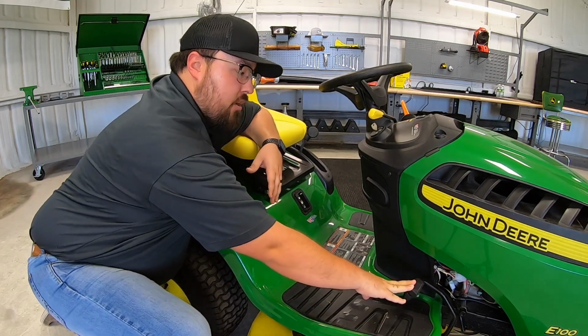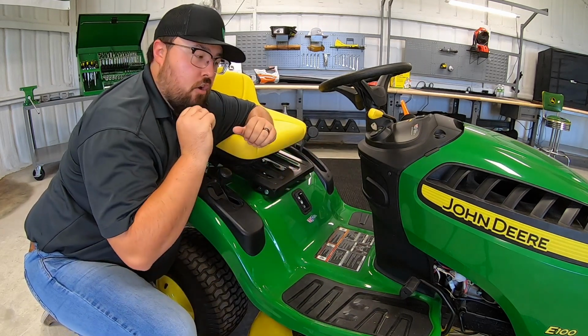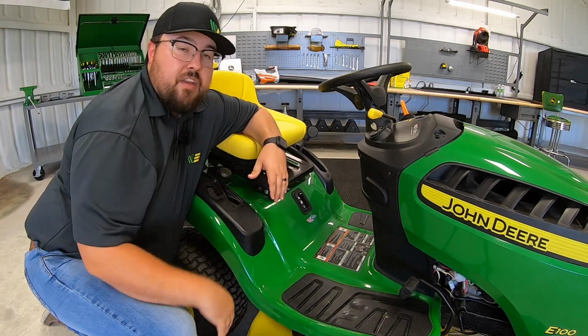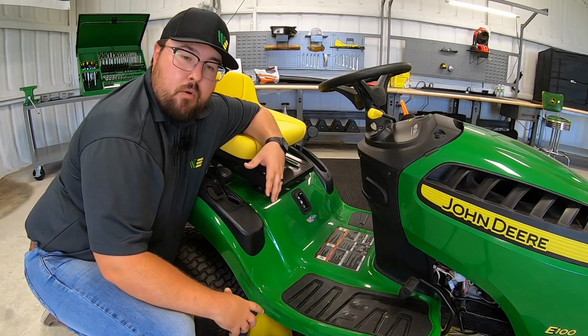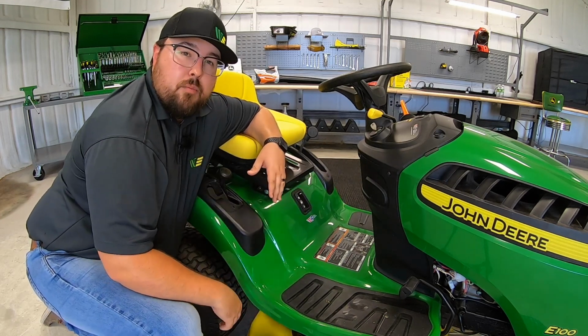So we need to be paying attention to things like, do we think that holding down this pedal for hours on end is going to get tiresome for me? Do I have a lot of long straight passes where I don't want to be holding down that pedal the whole time? And if that's the case, cruise control is a feature that you definitely want to consider, just so at the end of the day, after riding that mower for those hours, you're not completely worn out by the end of it. So, sixth feature to consider is going to be cruise control.